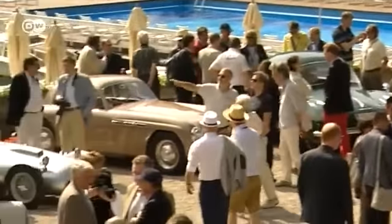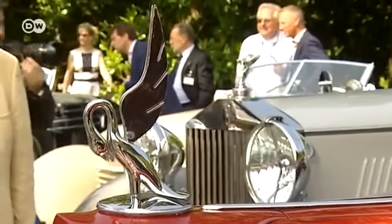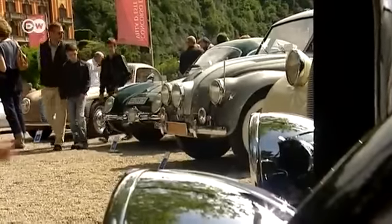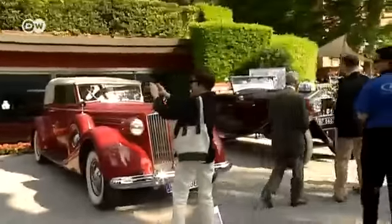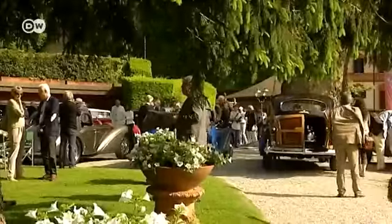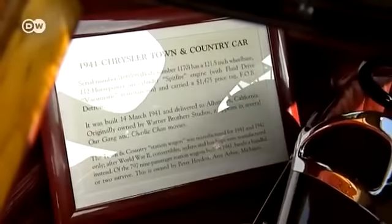Some 52 vehicles representing 9 decades of automotive history are on display. The old cars are divided into 9 classes with colorful titles like The Art of Streamlining, Graceful Open-Air Style, and Heroes of Le Mans. Many cars are flown in from overseas, like this Chrysler Town & Country, which has a very interesting history.